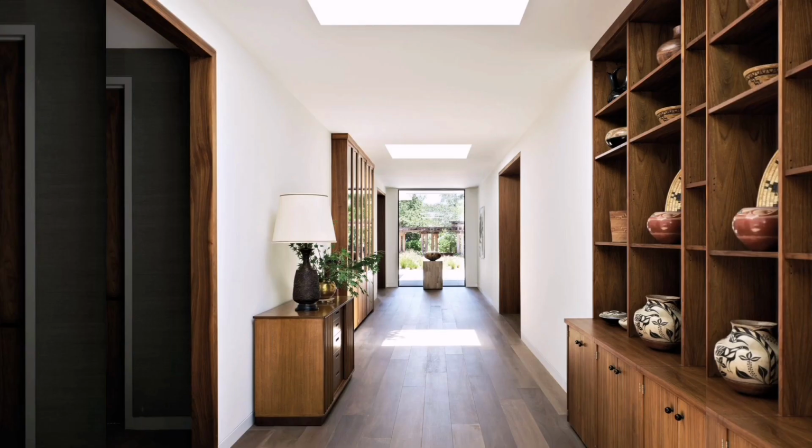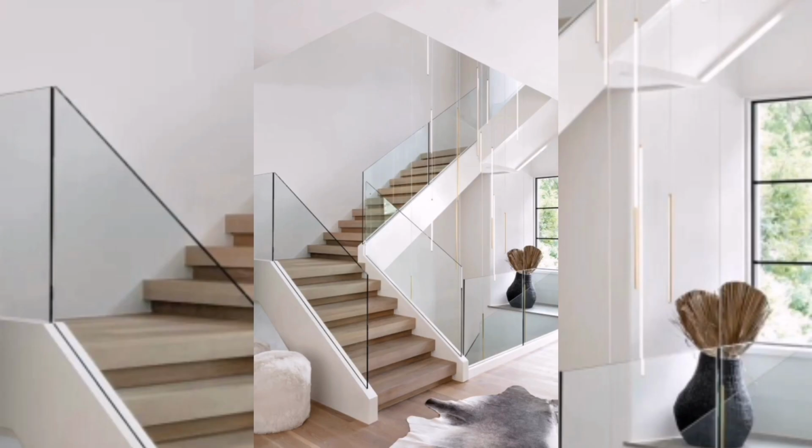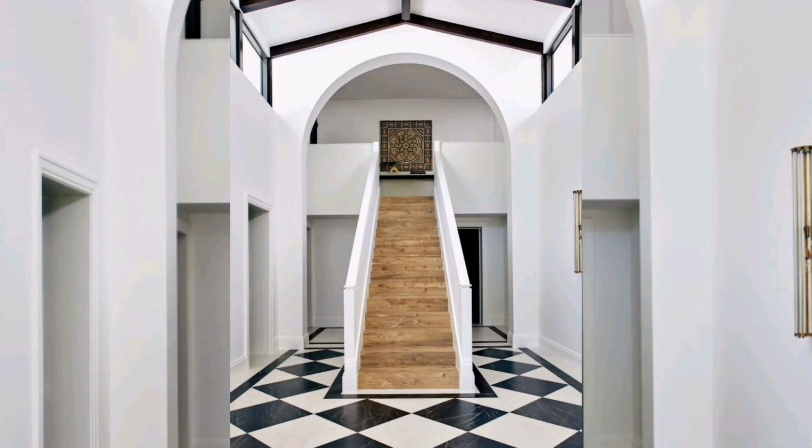If your hallway feels a bit bland, a gallery wall can work wonders. Let's see how you can turn those walls into an artful journey. Mix and match your favorite artwork, family photos, and even mirrors to create a gallery wall that tells your story. It's a fantastic way to personalize your space.